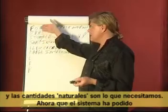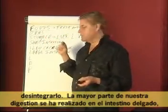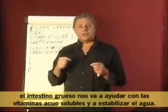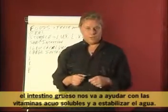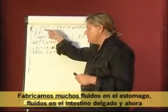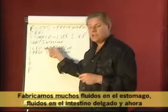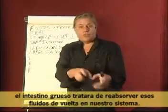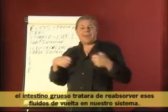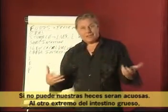Now that the system has been able to break it up, we've got most of our digestion in the small intestine. The large intestine is going to help us with water-soluble vitamins and help us to stabilize water. We've manufactured a lot of fluids in the stomach, fluids in the small intestine, where now the large intestine is going to try to reabsorb those fluids back into our system. If it doesn't, we might get into a watery release.